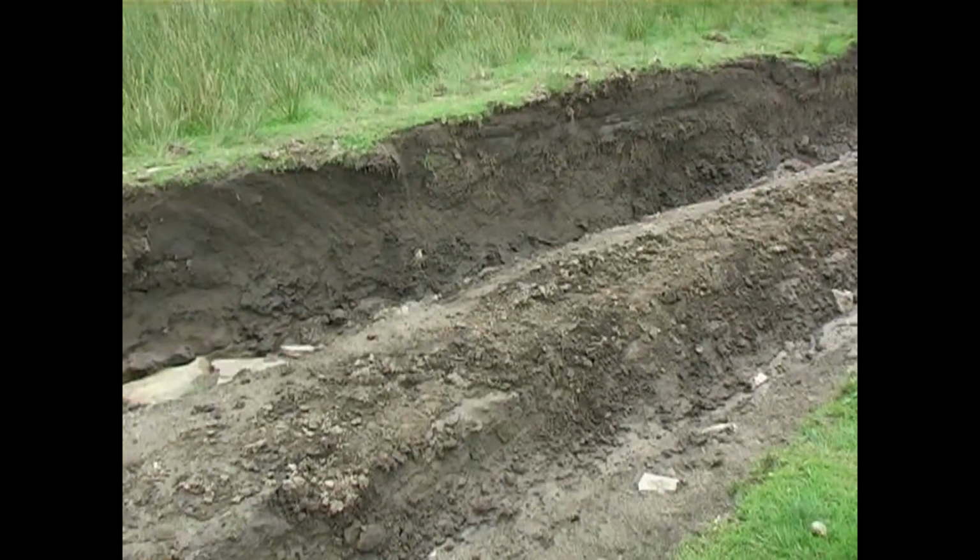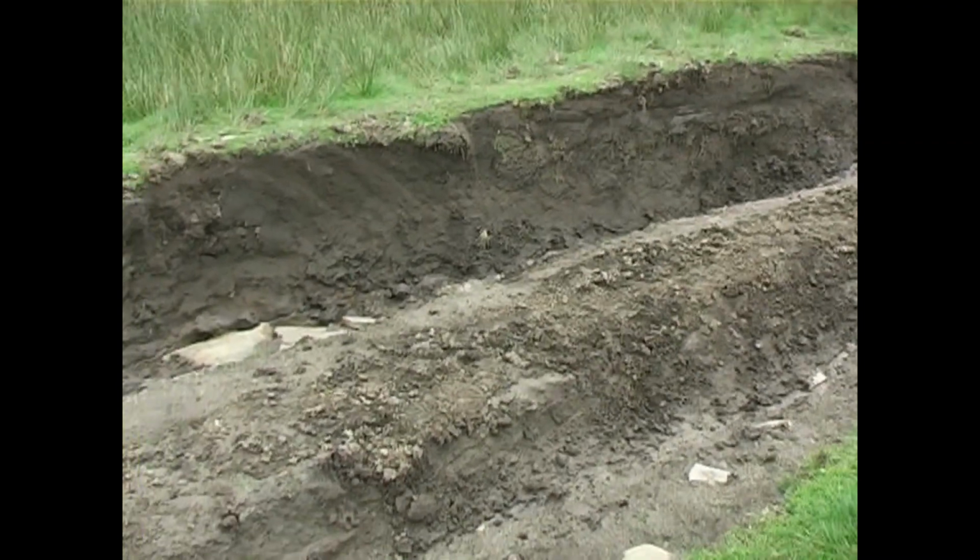I've still got a little way to go yet towards Dent Viaduct. Hopefully you might see a train go over the top. I'll stop for a little break anyway. Well, this is on the Pennine Way, and look at the damage the 4-wheel vehicles are doing.